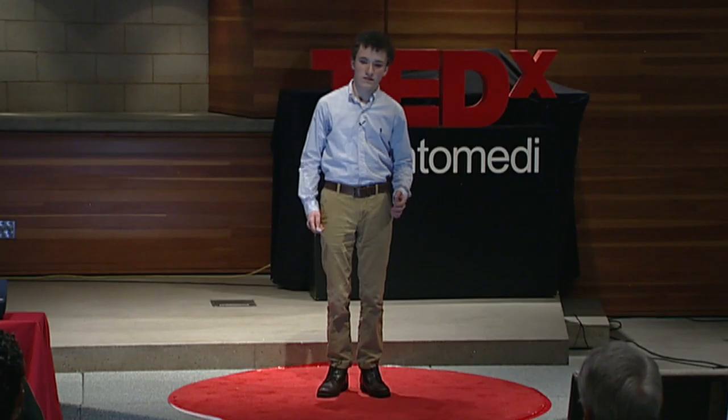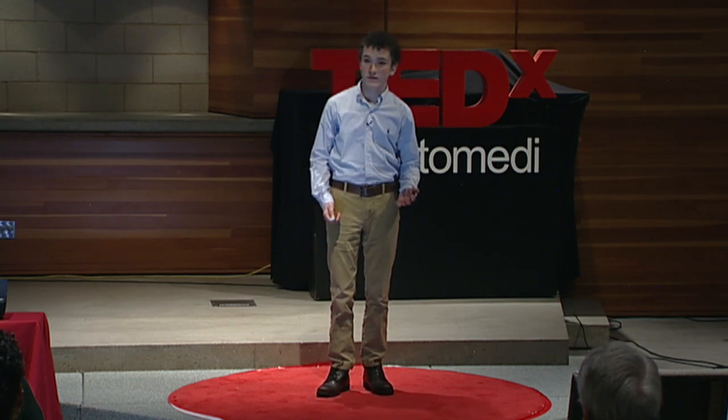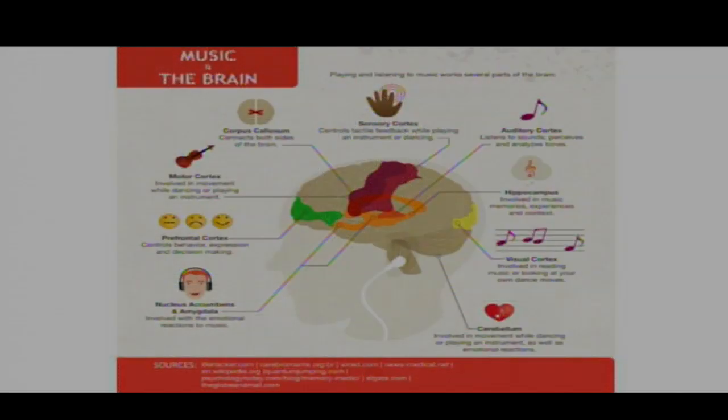And as you can see here, it makes it kind of look like a light show when you're playing music. So there's a lot going on here, but some of the parts of your brain that are being stimulated are the visual, auditory, motor, and prefrontal cortexes, the hippocampus, the amygdala, and the cerebellum. Now, since all these different parts of your brain are being stimulated, you're getting both a stronger imagination and a stronger understanding of more logical subjects.